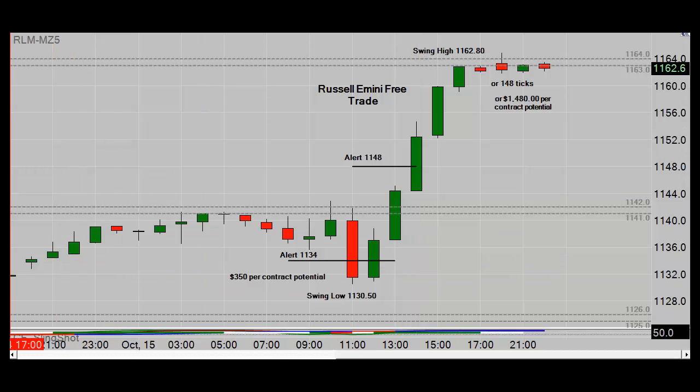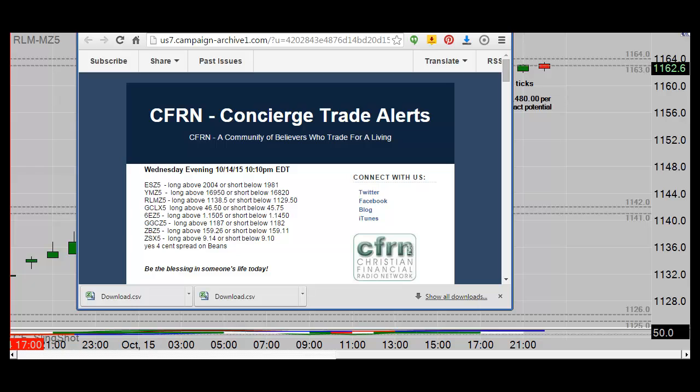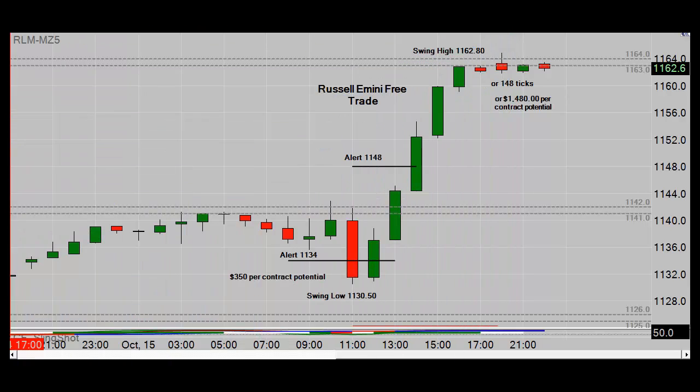Now, real quick, let's go through the concierge trade alerts. We have a service where we send out, every night to our partners and our clients, 8 markets, 2 trades per market. Let me show you what it looked like last night, Wednesday evening at 10:10 p.m. Eastern. I sent this email out to hundreds and hundreds of traders so that they were prepared to take advantage of what was going to happen next in the market.